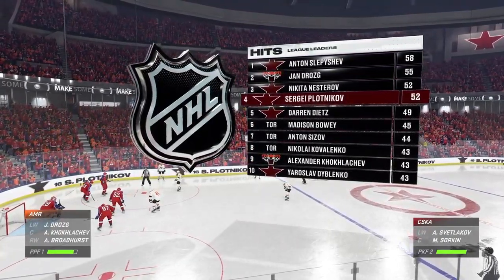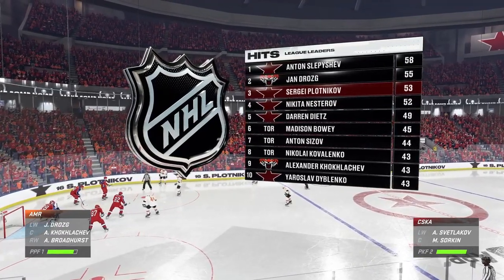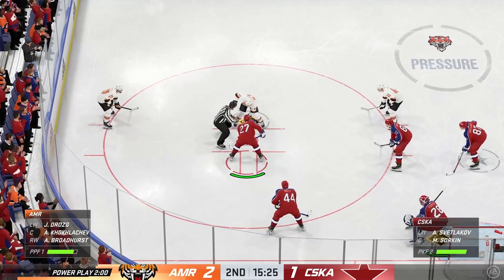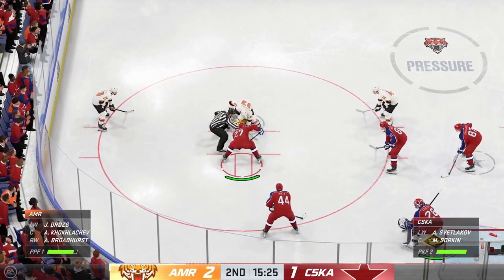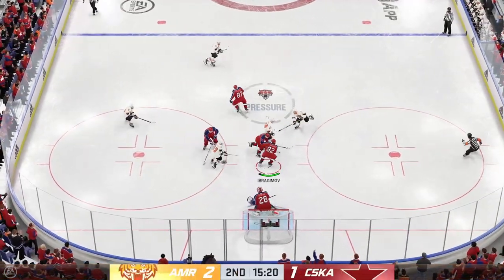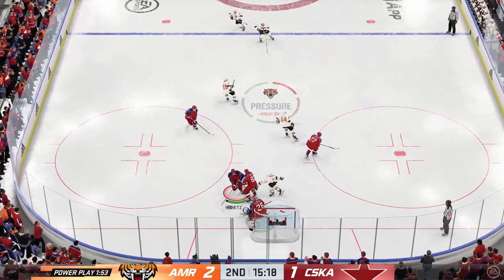Another chance here on the man advantage. When you're not having success on your power play, James, you have to find a way to out-battle, outwork the goaltender. You've got to get into the paint. You've got to find a way to get to that puck first. Cuts to the paint. Denies him with the pad.